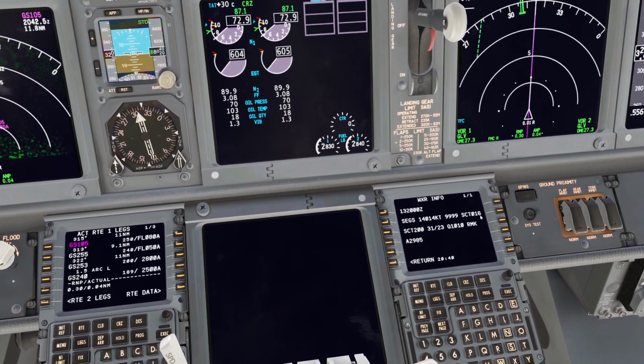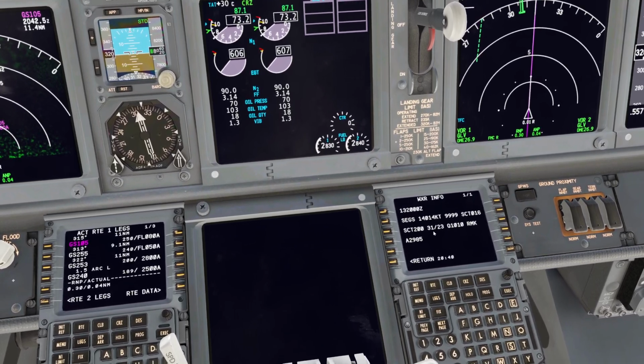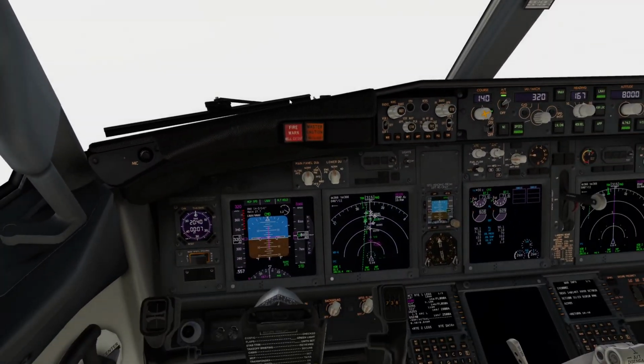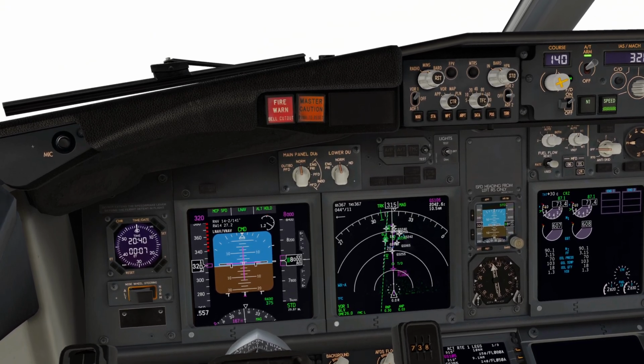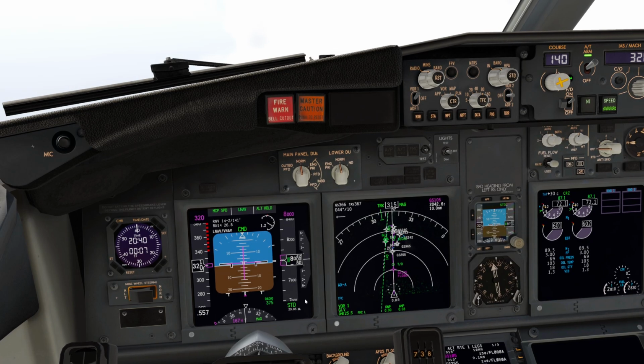Scattered clouds at 1,600 feet, and then at 20,000. Temperature 31 degrees, man, that's hot. QNH 1010, or altimeter 29.85. So we'll set up ahead of time. The pressure is a few notches lower than it was at our departure.